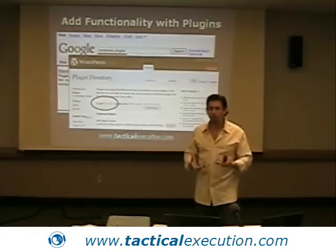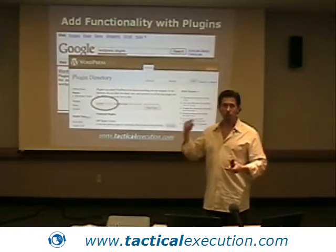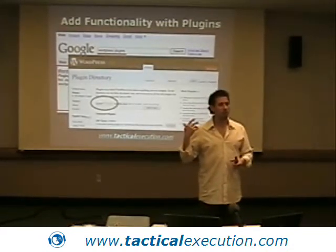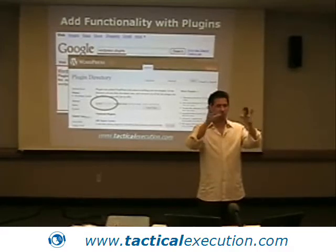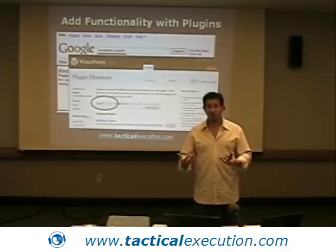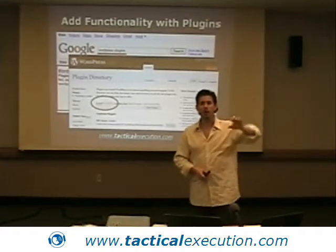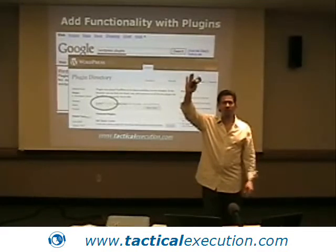Okay. And there's tons of plugins that you can do to do all kinds of different functionality. So you can look through the directory, pick the ones you like, you put keywords in, and you'll see, you know, YouTube integration, a Twitter integration. Twitter integration is, who here is familiar with Twitter? Actually, let me do it the other way. Who here is not familiar with Twitter? Okay.